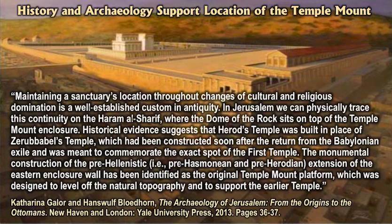"Historical evidence suggests that Herod's temple was built in place of Zerubbabel's temple, which had been constructed soon after the return from Babylonian exile, and was meant to commemorate the exact spot of the first temple. The monumental construction of the pre-Hellenistic extension of the eastern enclosure wall has been identified as the original Temple Mount platform, which was designed to level off natural topography in order to support the earlier temple."